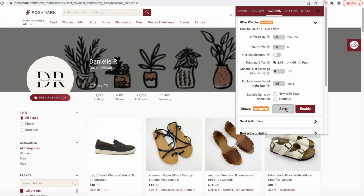So how this works is you can click an offer delay. So this means you did 10 minutes. 10 minutes after your item is liked, they will send whatever offer you choose to that person who liked your item automatically, and you don't have to touch it, you don't have to even think about it. And once you enable it, that is set for every single item, and it just runs until you disable it. So you can select your offer delay, so 10 minutes, 20 minutes, however long you want. Your offer, you can do 10, 20, whatever percentage you want to offer off.